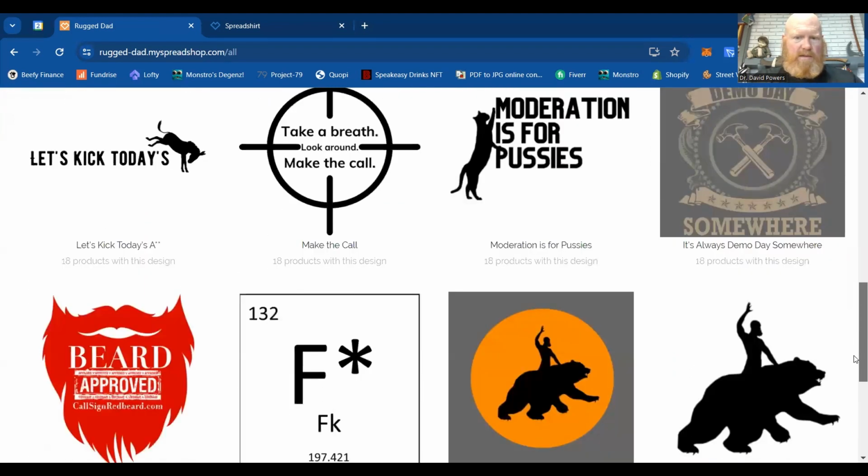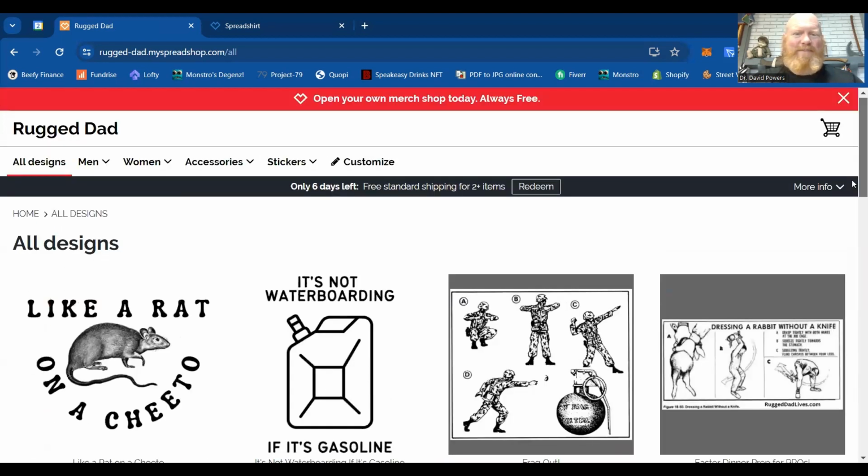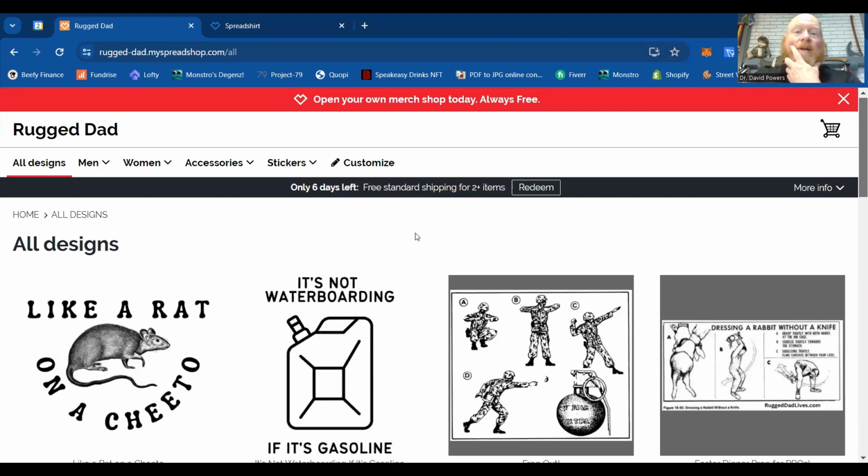And yeah, so some of these are a little interesting, a little eclectic, like I said. I've got a unique audience with my Rugged Dad brand, and so they like this kind of stuff. I wear this kind of stuff, so it's fun. But if you have any questions once you get involved in Spreadshirt, if you run into any snags, especially if they can't answer it, they've got pretty good customer support for the sellers as well, and all the usual chat functions and things like that. And so it's pretty cool.